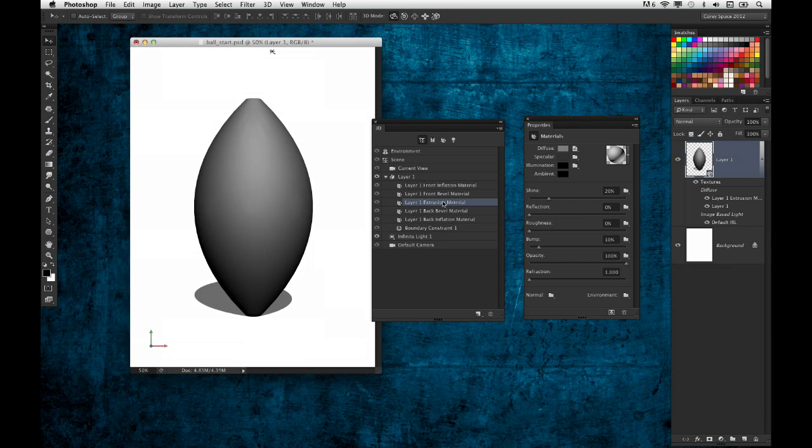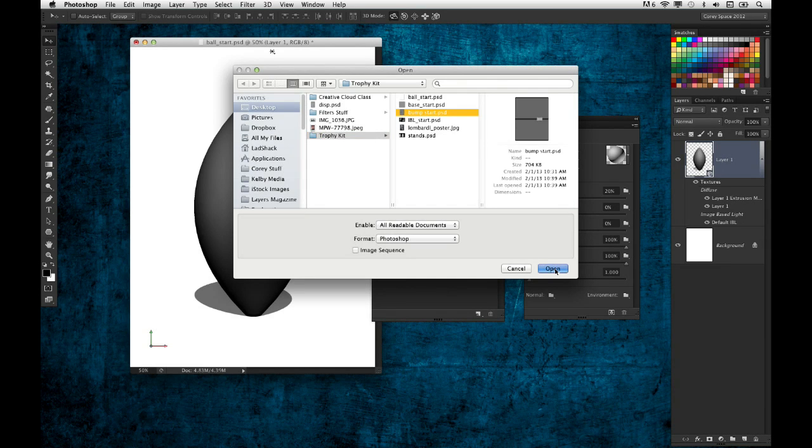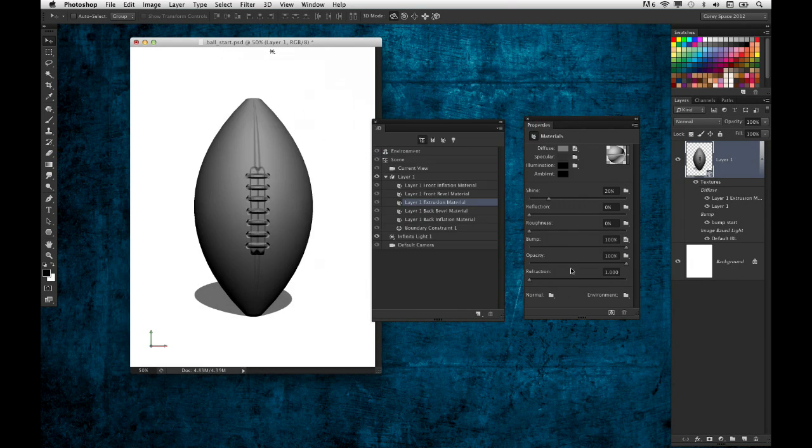I'm going to select the layer one extrusion material here in the 3D panel. Here I have the bump setting in the properties panel. I'm going to take that setting and push it all the way to 100%. Then I'm going to go to this little folder icon next to it and choose load texture. In my little trophy kit file, I've got that bump map file. I'll click open, and there you can see that bump map is now applied.